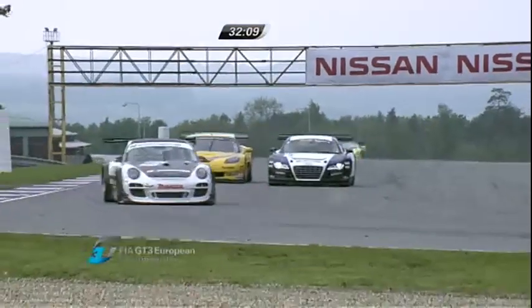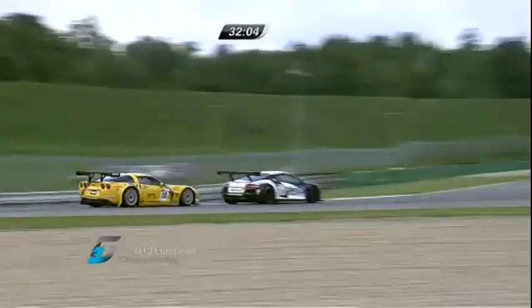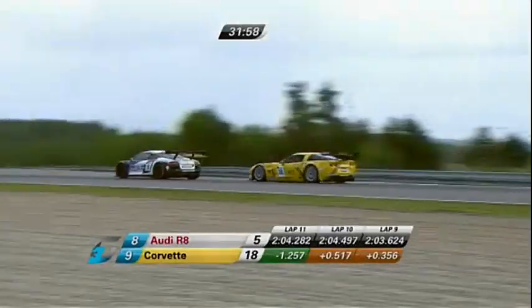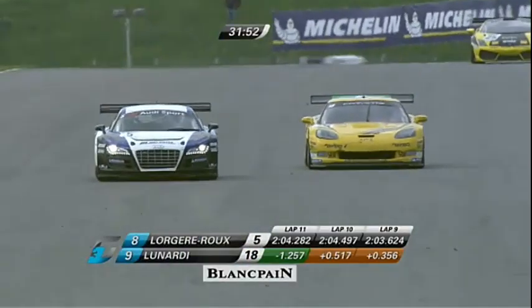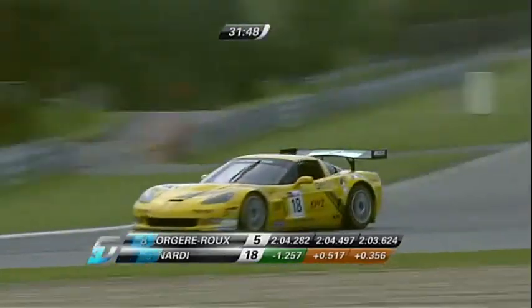That's a left-hander, wheel to wheel, but the Audi has the inside line. You're not going to go around the outside there. Can he now switch it, maybe find the inside line going into turn 4? No. And we know this number 18 Corvette's quick. He was very quick yesterday and finished 3rd. Didn't have a great qualifying yesterday either, but had the pace in the race in the wet, and he seems to have some pretty good pace in the dry at the moment now as well.